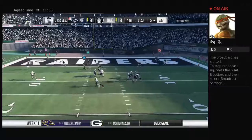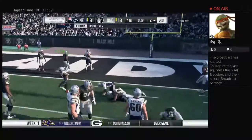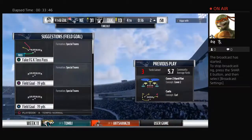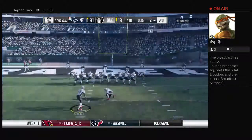Working from the gun, it's Brady. Being chased out left. He can run for it, and he will. The decision to tuck and run gets him 3, but that's not enough. Now it's 4th. Now the Patriots will use the second of their timeouts. That'll leave them with just 1 remaining in this 4th quarter of play.